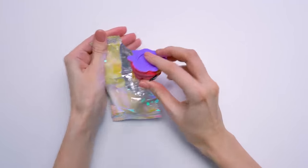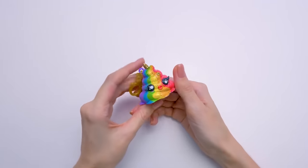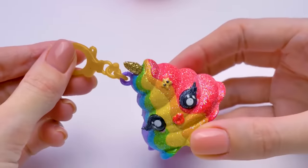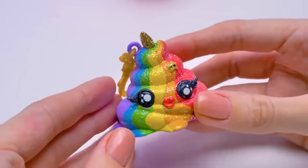Wow, it opened quite easily. Whoa, check it out, guys! It's like a rainbow. You can even use it as a pendant. Perfect! We're going to put our slime in it soon.